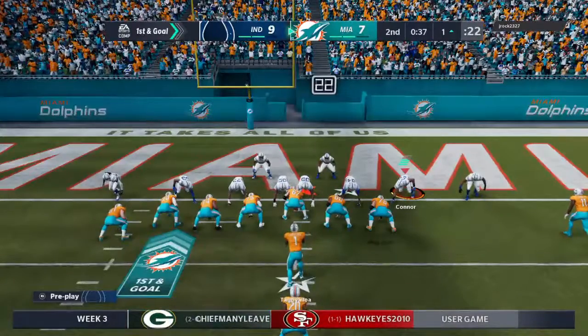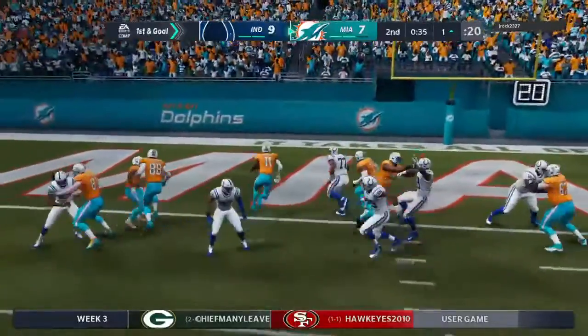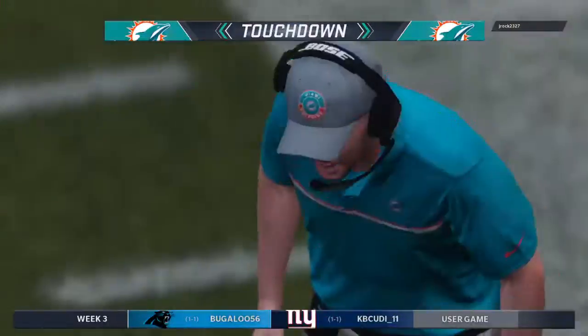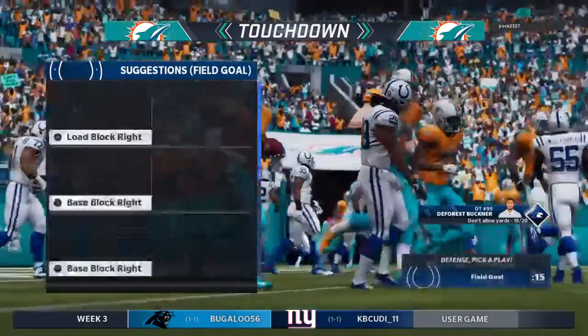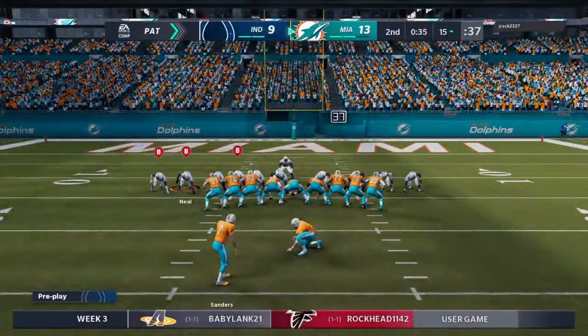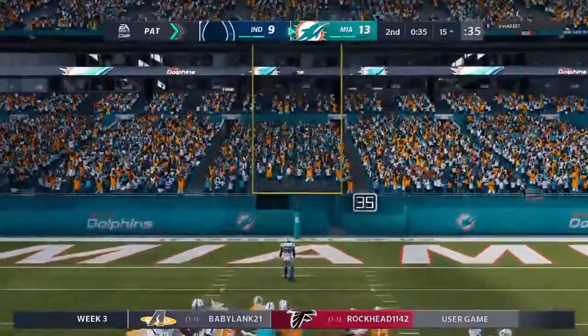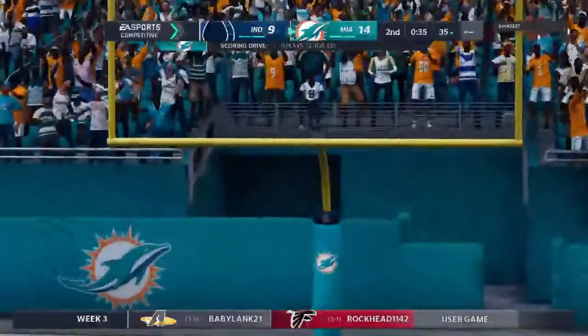58, right over there. Yeah. Mike, 58, right there. And he takes it into the end zone for the Dolphin touchdown. Devontae Parker, his 2nd touchdown on the season. And the Dolphins are going to jump back in front. His kick. CD for them.